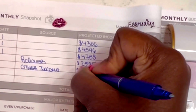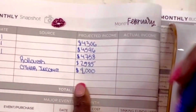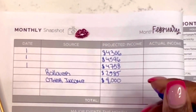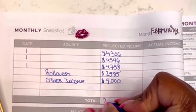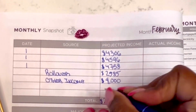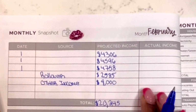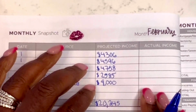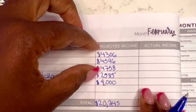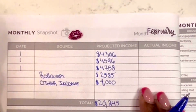I'm sorry guys, I'm gonna say 4,000. I just need to push myself a little harder to get to that goal. Okay, so my projected income for February will be $20,245. That's if I can make my other income and if my rollover is accurate, okay? So these are all variables. This top half is like my guaranteed income, my W-2 income, and the other half is what I can control, okay?